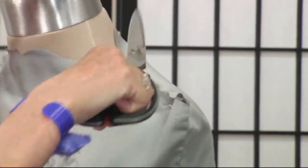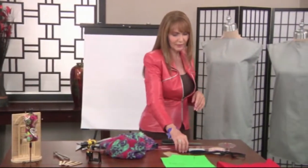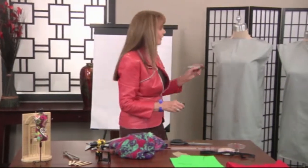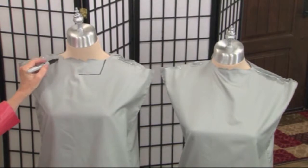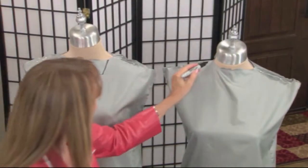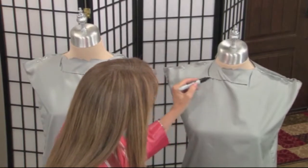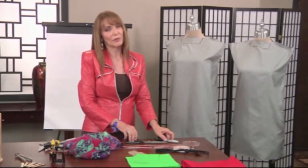And everybody who sews knows that those seams actually go to the inside. But for right now, we're just going to leave them out so we can see. We always get a neckline, and a neckline is drawn down. It's actually kind of a square. What a neckline does is it marks the width of our neck, and it marks the depth of our neck. The width of our neck is what we call fit. The depth of our neck is what we call styling.